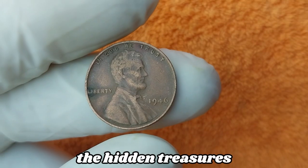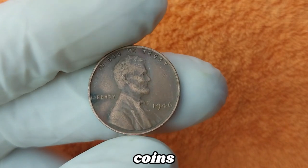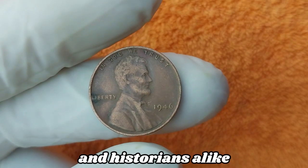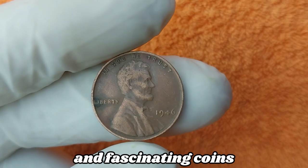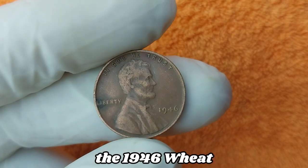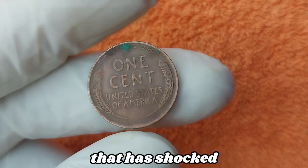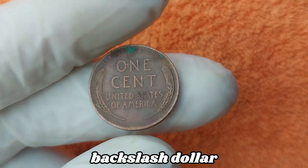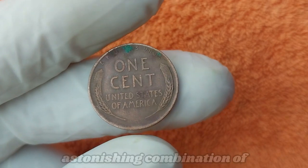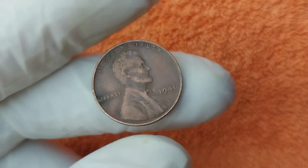Where we explore the hidden treasures in your pocket change, uncovering rare and incredibly valuable coins that have stunned collectors and historians alike. And today we are diving deep into one of the most mysterious and fascinating coins in U.S. history, the 1946 wheat penny. A seemingly ordinary 1-cent coin that has shocked the numismatic world with a valuation reaching a staggering $62.1 million due to an astonishing combination of rare errors, unusual minting characteristics, and its extraordinary historical context.